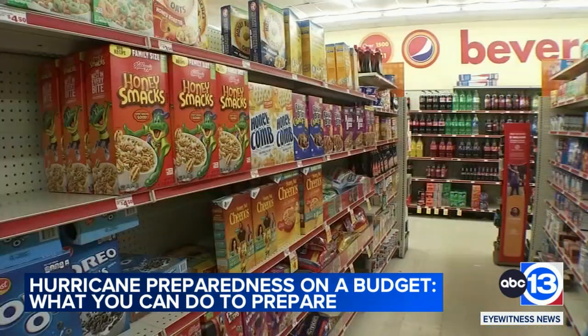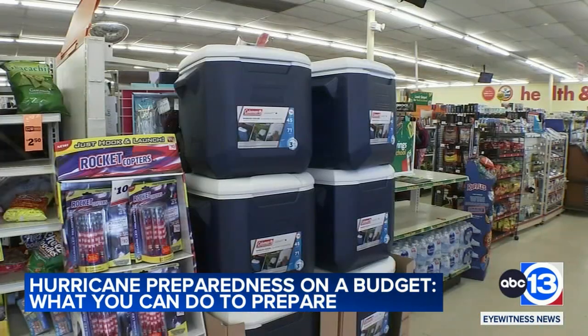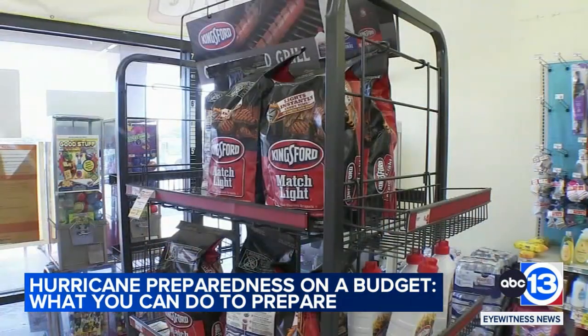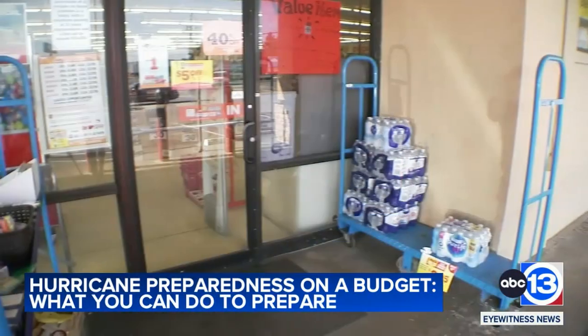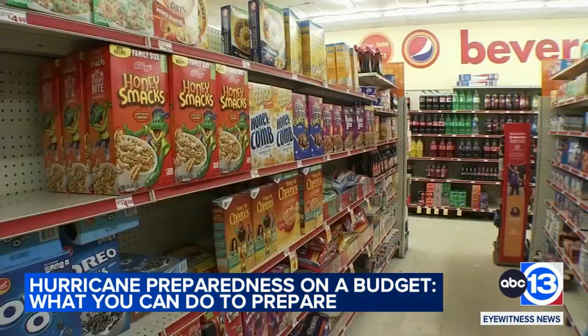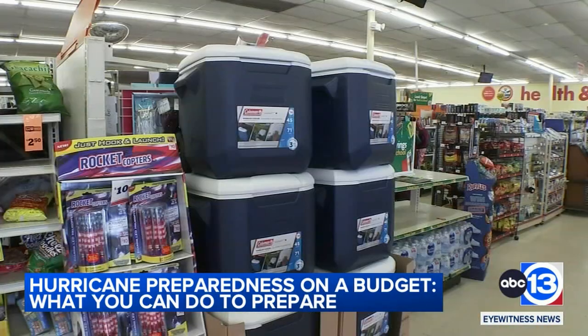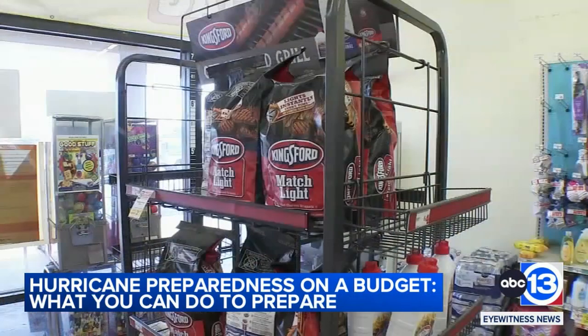So one of the resounding pieces of advice that I've been getting in the last couple of weeks, talking about this with other folks around here, is start early and start small. And what do you mean by start small? Start small with an extra can of corn or an extra can of tuna or chicken, whatever your protein of choice might be. One can at a time or 2 cans at a time really is what's going to help you get prepared fairly early on without having to front a whole bunch of extra cost.